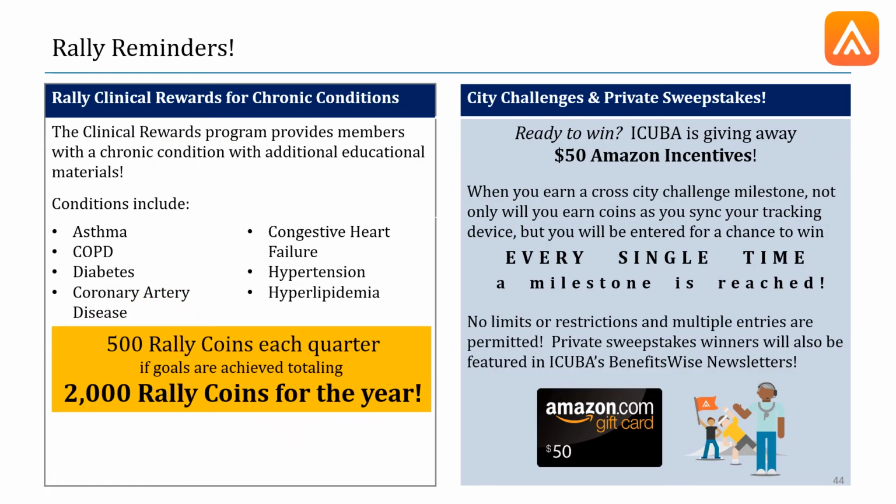A few other Rally reminders. Just a reminder that the clinical rewards is there to help you manage chronic conditions. This program provides members with chronic conditions additional education materials, including asthma, COPD, diabetes, coronary artery disease, congestive heart failure, hypertension, and hyperlipidemia. And by participating with educational materials each quarter, you can earn 500 coins per quarter and 2,000 coins per year.